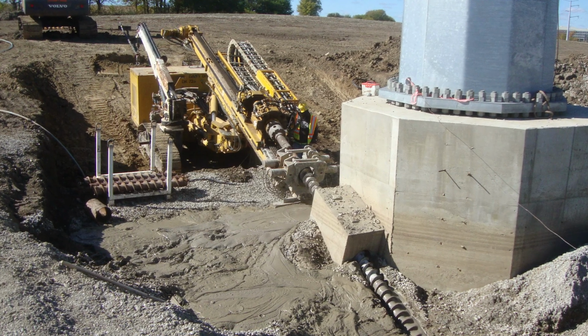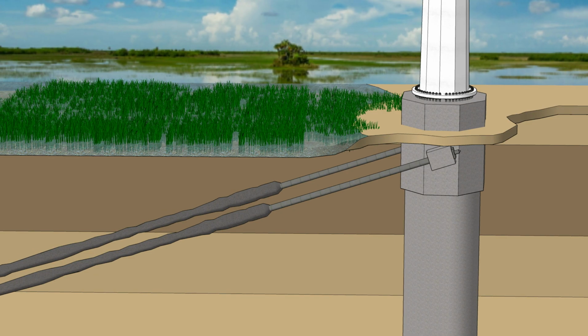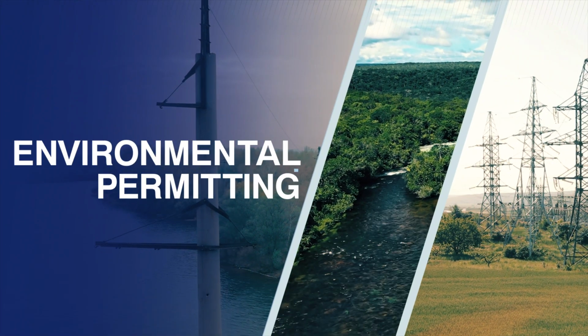When we ran into angled structures where the transmission line had a bend in it, if you will, we were able to actually move those ties underground and grab a hold of the top of the foundation and tie it back. So I really like talking with our clients about our environmental permitting.